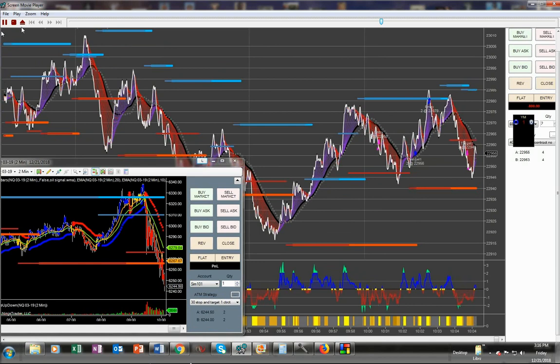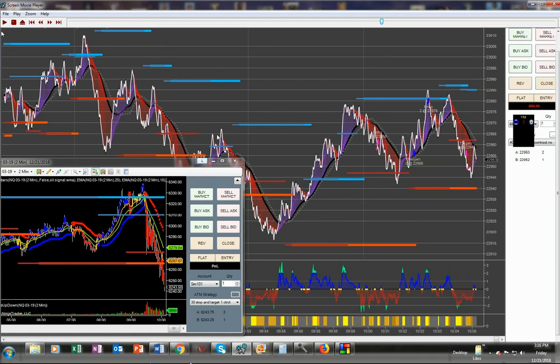Okay, so right now I'm $800 down. I'm thinking, another trade or two like this, I'm going to have to probably do max daily drawdown. But kept going.